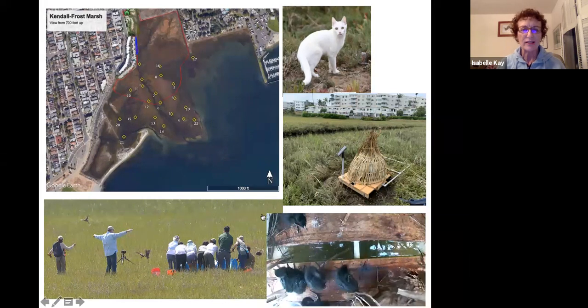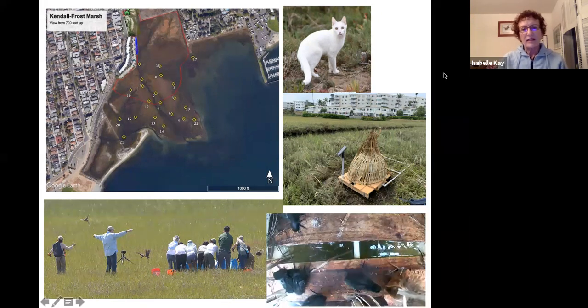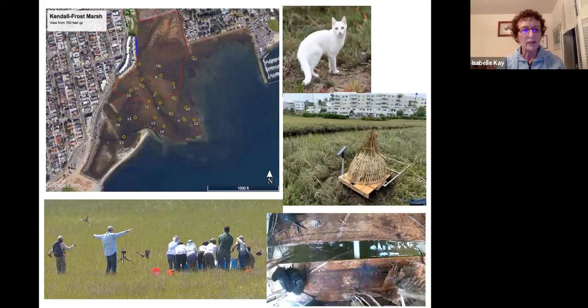Here are six chicks that the adults raised, and they really used a couple of the rafts, moving them between them. And you can see there's a band on the, actually there are bands on both legs of the adult in the lower right corner. All this active management is a crucial part of keeping the population going, but it's not really what we want.